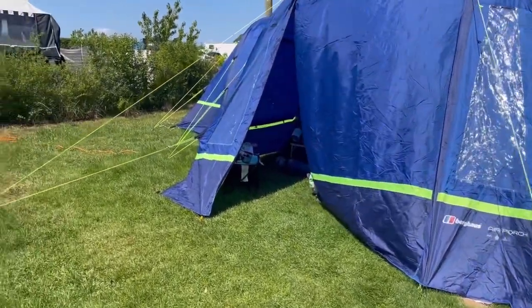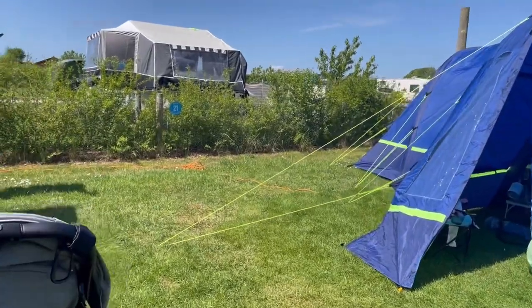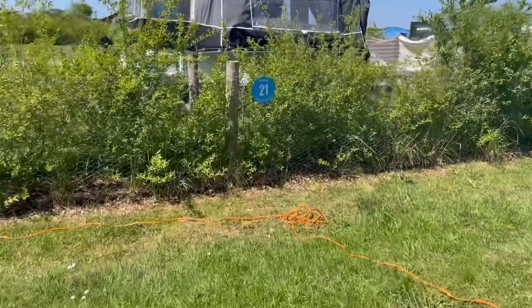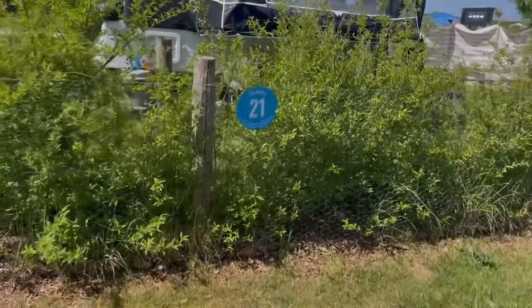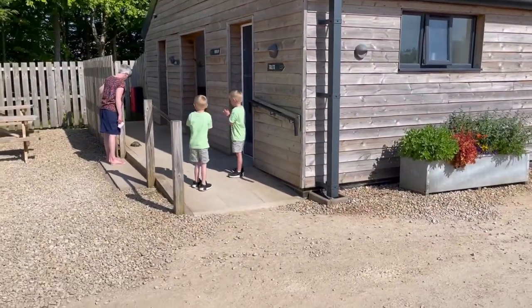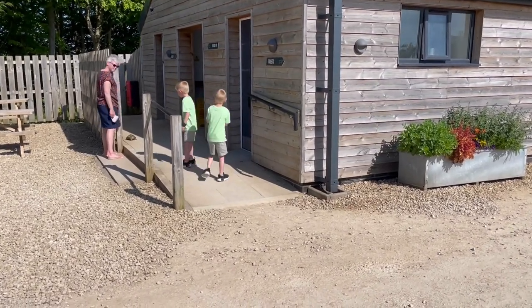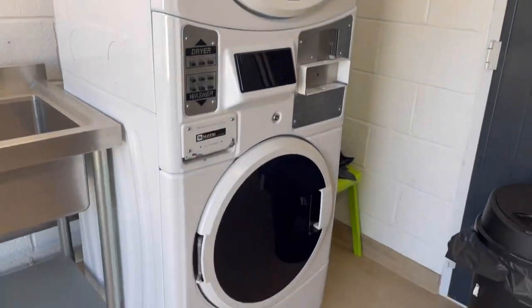I have an irrational fear of needing the toilet being too far away, so we've actually gone for one quite close to the toilets, and this is pitch 21 in the zone Tinkers. This is a clip of a lady walking her pet tortoise, but we wanted to show you where all the facilities were located. So on this side is where the washing up is done and the laundry.